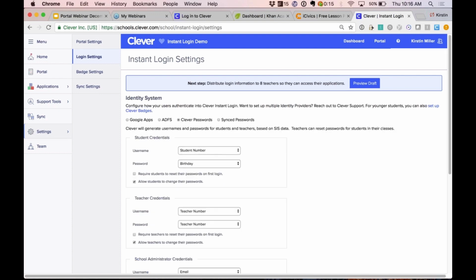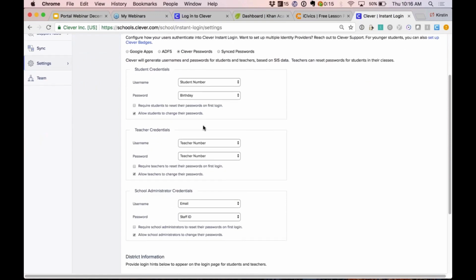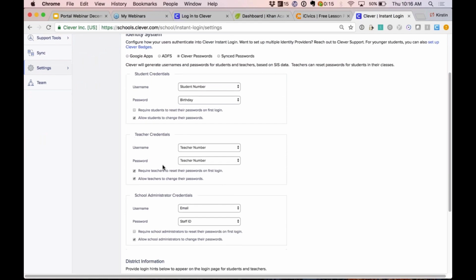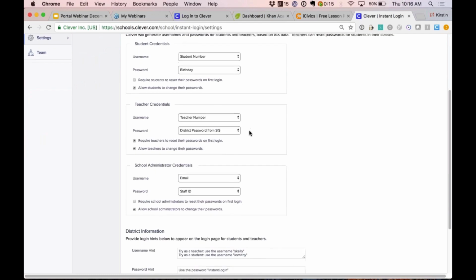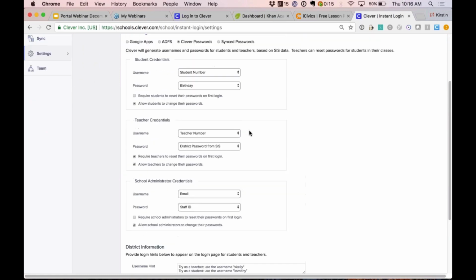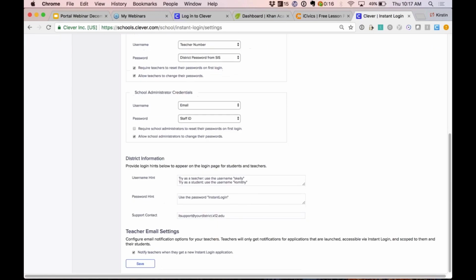And for those of you who don't have a commonly used login method, we can even create username and passwords using information pulled from your student information system. So as you can see here, this is called Clever Passwords, and you can decide what the teacher credential will be, what the student credentials will be, and what the school administrator credentials will end up being. After you configure your login credentials, you'll just be able to save them and make sure that you communicate with your students and teachers how they log in.